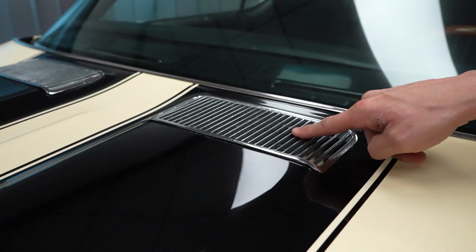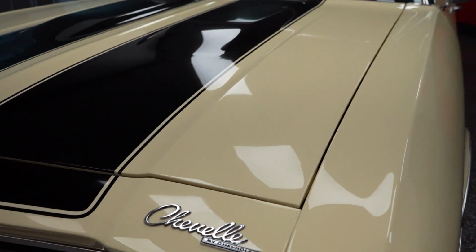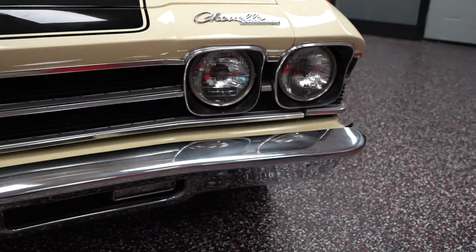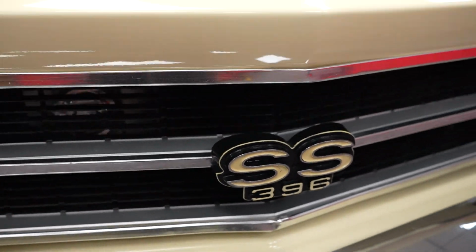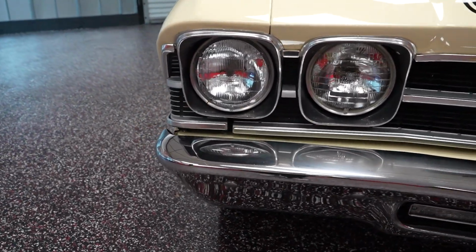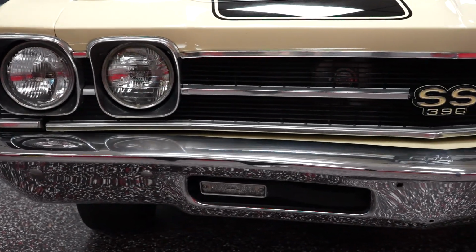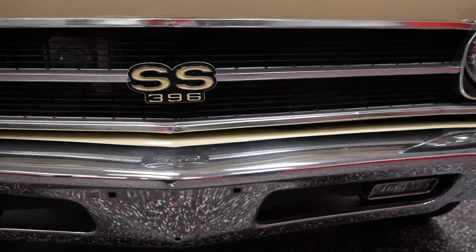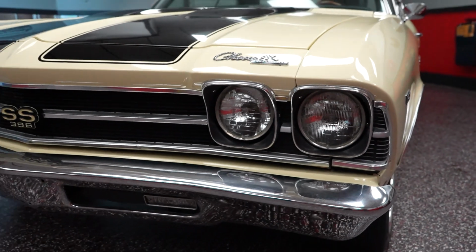The grills that are in the hood do have a slight bit of patina to them, which is typical on the Chevelle hood grates, but they're not bad whatsoever. SS 396 badge on the center of the grill. That is significant for what is underneath the hood of the car. The front bumper chrome is in real nice shape. It looks like a newer front bumper. It's not perfect, but there is no rust, chrome peel, patina, bubbles, anything like that going on in the chrome.